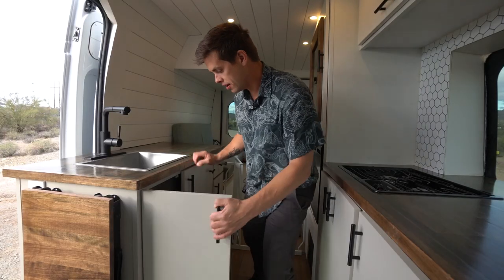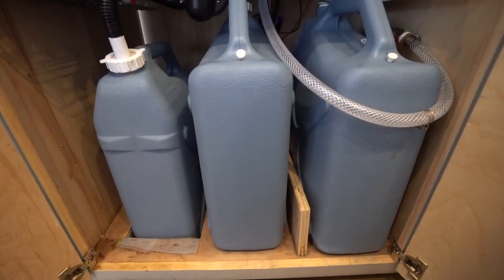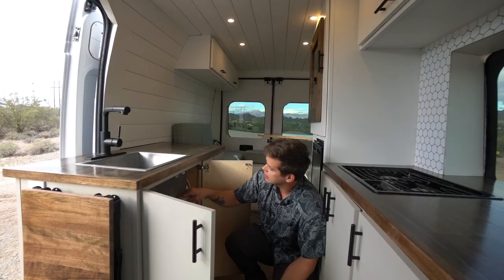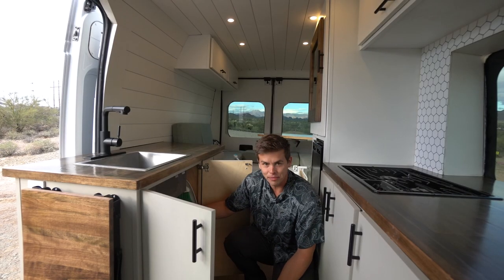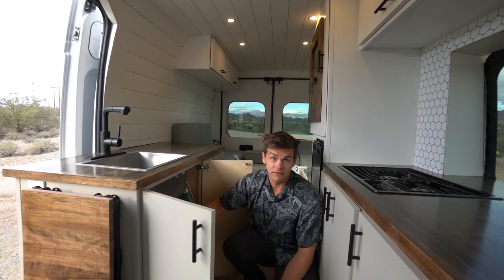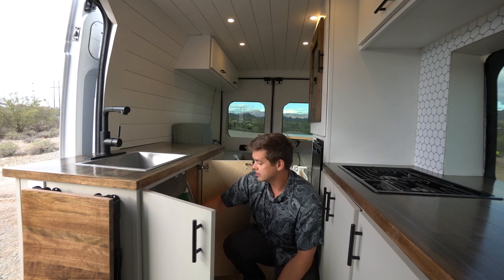And in here we have our water system. We can access it from outside or inside, and we have three tubs. This is our tub that we're currently using, and you can just feel it by the weight. This is our reserve and our gray water. And what I love about this is for $1.50, you can get filtered water, and it's really easy.